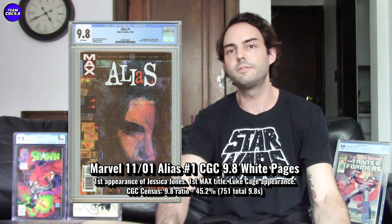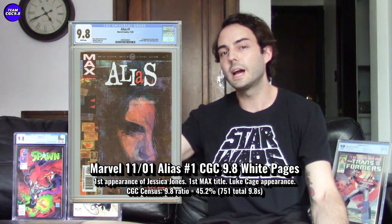45.2% is the CGC 9.8 ratio, so not too bad a CGC 9.8 ratio either, for a modern book. And yeah, I think this one's a really good price right now. I was looking at auctions on eBay, completed listings, it being a pretty cool book. Lowest price is about $155. I saw one at $155, and we'll call it, in the last 2 months here, this whole range, up to the higher range, $195.